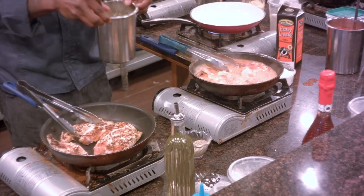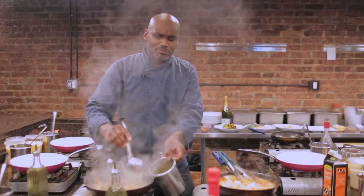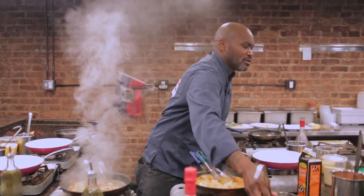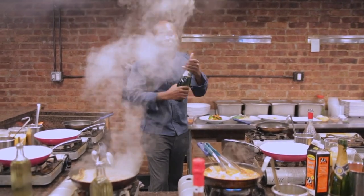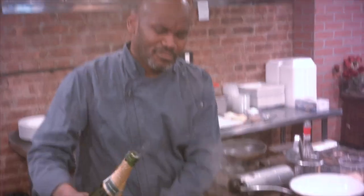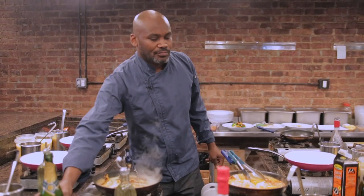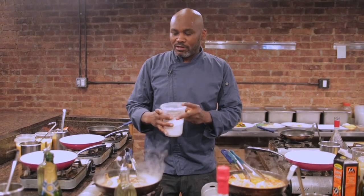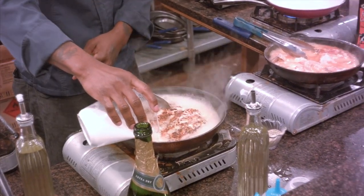With the champagne chicken, you're gonna add some chicken broth to it, which is 3 scoops. And then we use the Andre champagne, probably 1/2 cup. And then to bring out the flavor of the wine, you add some sugar, which would be 3 tablespoons of sugar.